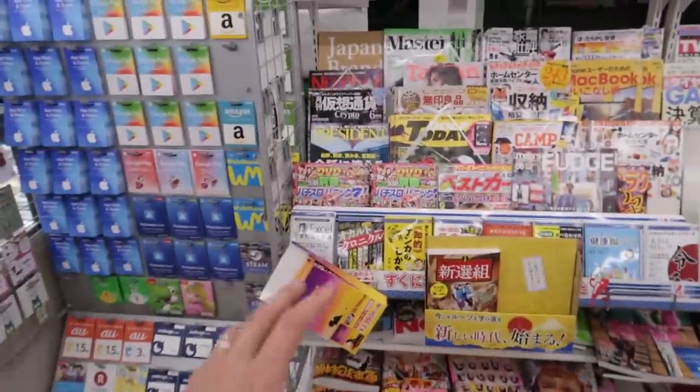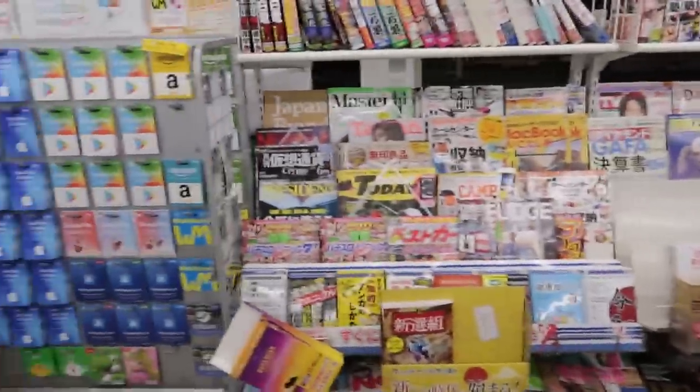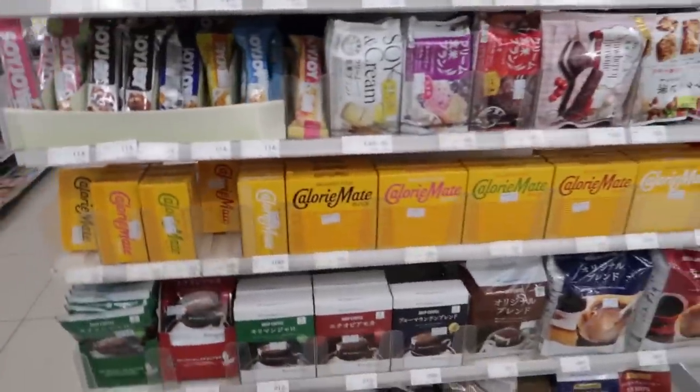Anyways, back over here, magazines and things like that. So, your mangas and just generic magazines as well as adult things and stuff will be there. And then I guess we could go through the drinks first, but let's check out the ends of the aisles.